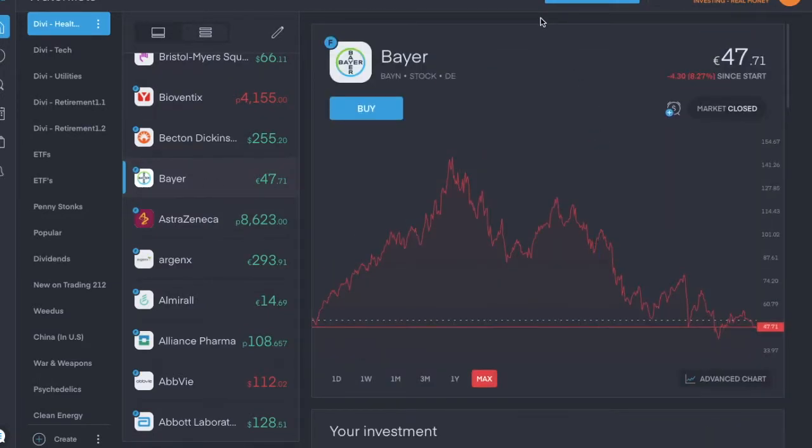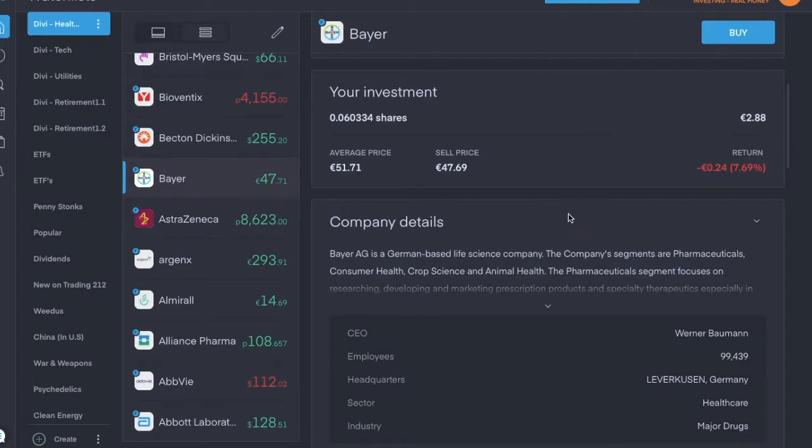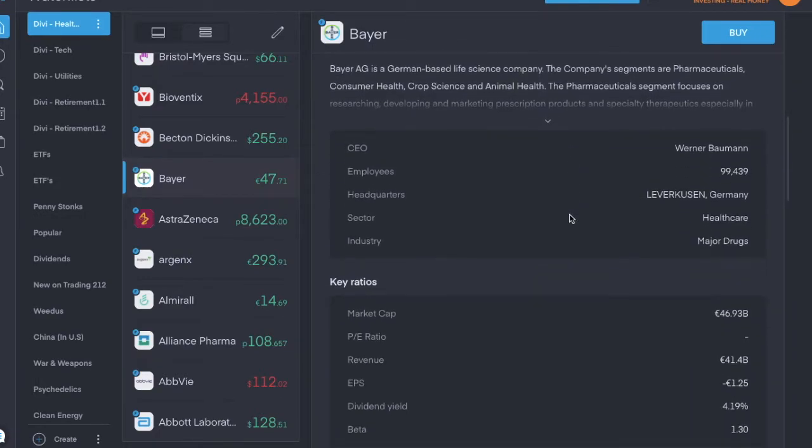Next is Bayer. Ticker symbol is BAYN. It's on the German stock exchange. It's trading for close to €48 per share. It's in the major drugs industry. It's a German-based life science company. The dividend yield is 4.19% and it pays an annual dividend.